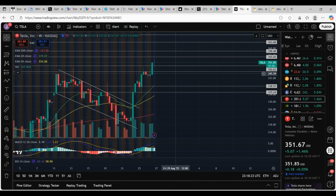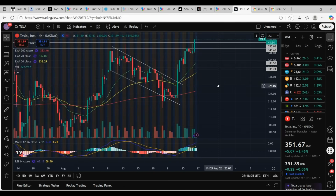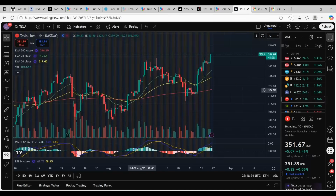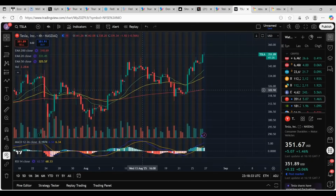I want to break down what's happening with SPY, Tesla, and the broader markets. I'm going to break down why Tesla's attempting to break out right now and why there's a lot more upside potential based off what we're seeing on the chart thus far, and also why tomorrow is going to be a very important day as we have Nvidia's earnings, which could be affecting Tesla and the entire tech sector.